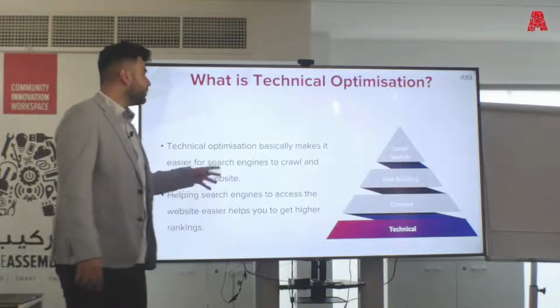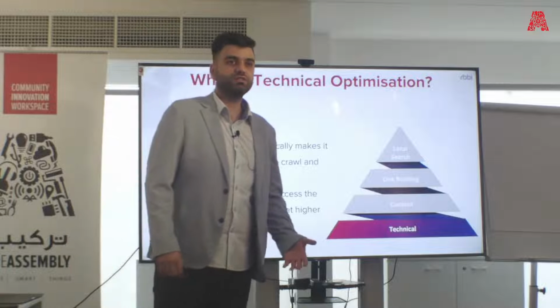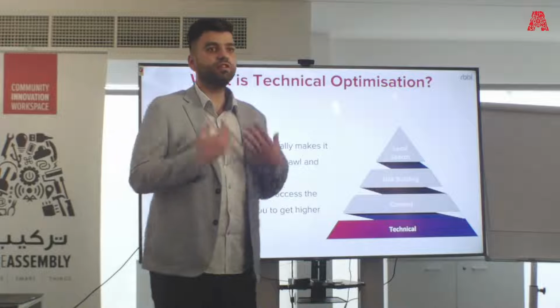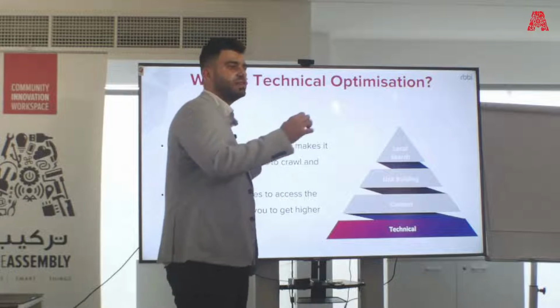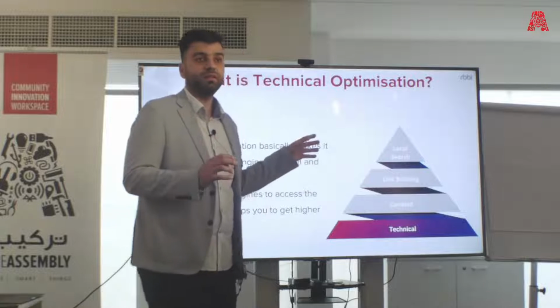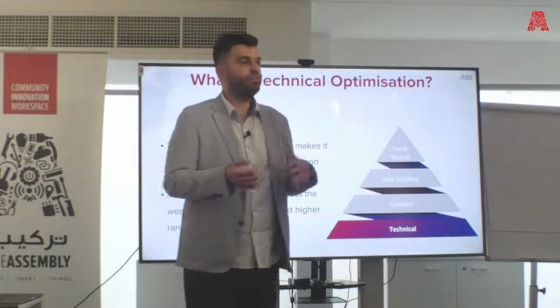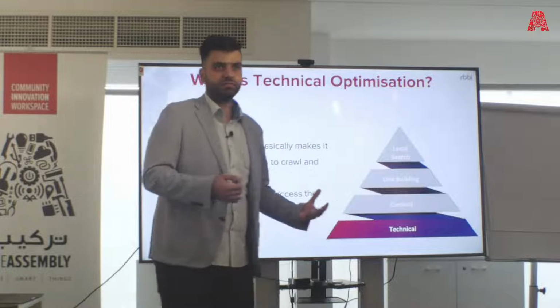So technical optimization is basically making it easier for the search engines to crawl your website. These robots, how they read our websites, they don't read it like how we see it. They don't see an image and text and all of that. They see the HTML. They see the code behind it. So if we make it easier for them to read this HTML, this code, Google will benefit.